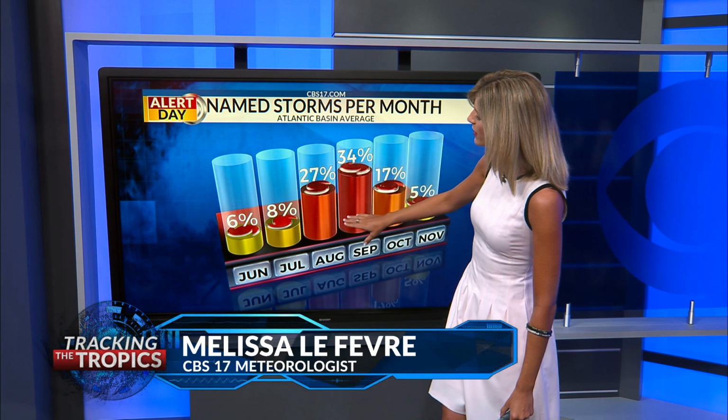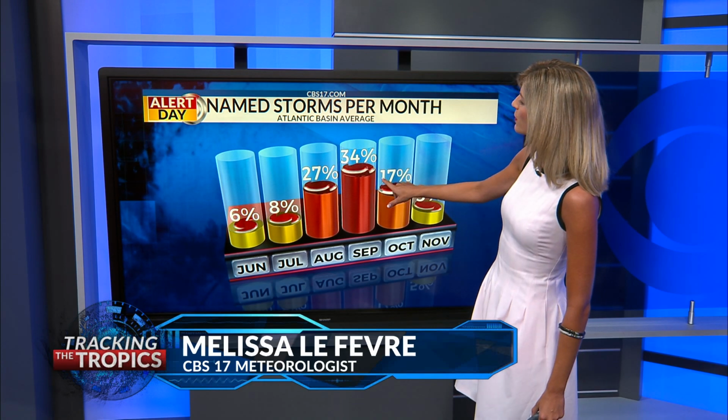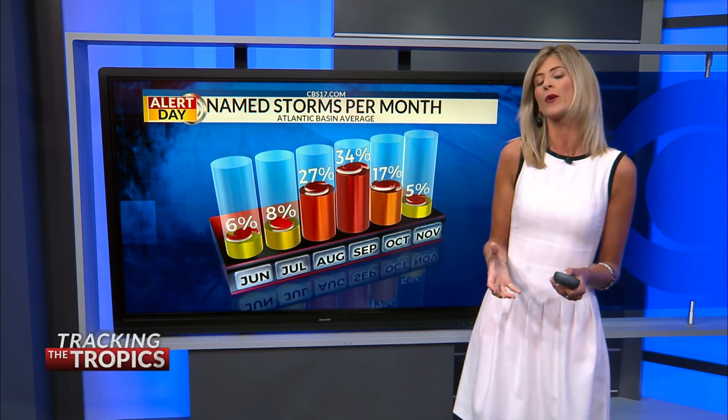As you can see, June and July are typically on the lower end, but it's really into August and especially September, when we see the bulk of our named storms in the Atlantic. That's when we really begin to see that activity increasing. Climatologically speaking, September 10th is the average peak of hurricane season, but it already feels like we should be midway through the season.